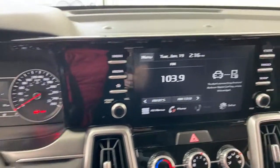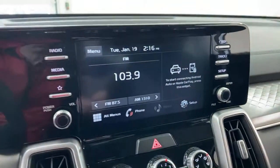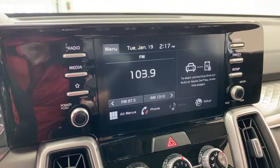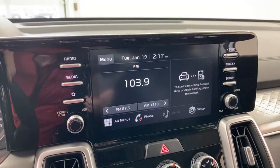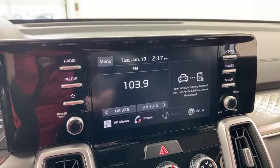Now, you don't have a 10.25-inch screen that you saw in the Seltos, but you do have a large 8-inch screen. And really, I think that's about as big as Honda makes them anyway. So if we're comparing to a CR-V, you get a big display screen here. What's cool about this one is we talked about Android Auto and Apple CarPlay in the other vehicle. This one has wireless Android Auto and Apple CarPlay.